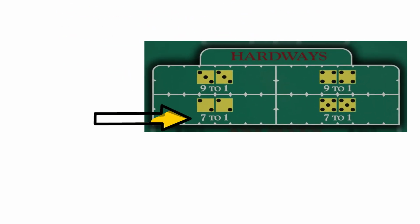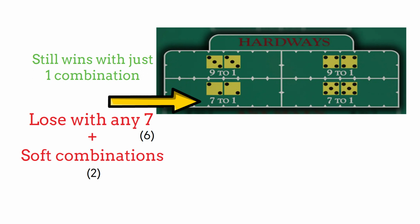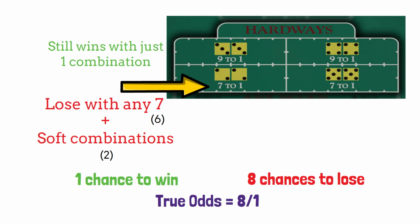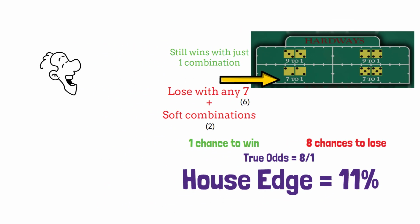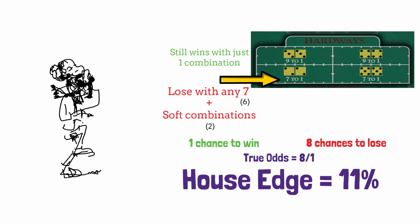Hard 4 and Hard 10 work in a similar way. This time they pay just 7 to 1 because there are less losing combinations. We still have 6 combinations that make a 7 and now 2 combinations that make the soft version. With 8 combinations to lose and 1 combination to win, the true odds for this bet are 8 to 1. Being paid just 7 to 1 means the house edge on this bet is a huge 11%. Like I said, hardways might be a bit of fun, but they're more fun for the casino as it's easy to make money from them.